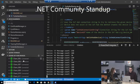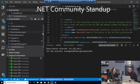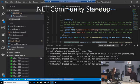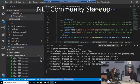Another cool trick you can pull here is you can start monitoring device to cloud messages. I always have to think about that one really hard. And then cloud to device. Cloud to device, device to cloud, and then you'll see the messages start to roll through here and get picked up, and you can take a look at what's actually happening. So yeah, super nice. Lots of cool things.